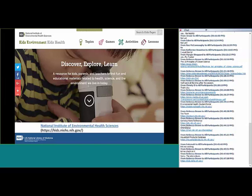Okay, so just to take a quick pause, are there other resources that people might have used in relation to citizen science projects or environmental health questions that they've received in the library? So can you think of other NLM, NIH resources that you might consider using?